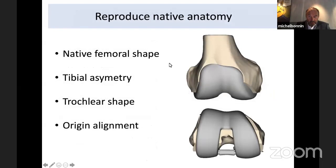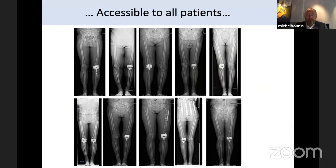And the goal of the custom knee prosthesis is to completely reproduce the native femoral shape, in terms of size, in terms of radii of curvature, in terms of condyle asymmetry. We also completely reproduce the tibial asymmetry, the trochlear shape, and the original alignment. And we developed this technology so that it's accessible to all patients. It shouldn't be an expensive, high-level technology dedicated only to rich patients or rich countries. No, it should be accessible to all patients wherever they come from, whatever the kind of osteoarthritis.